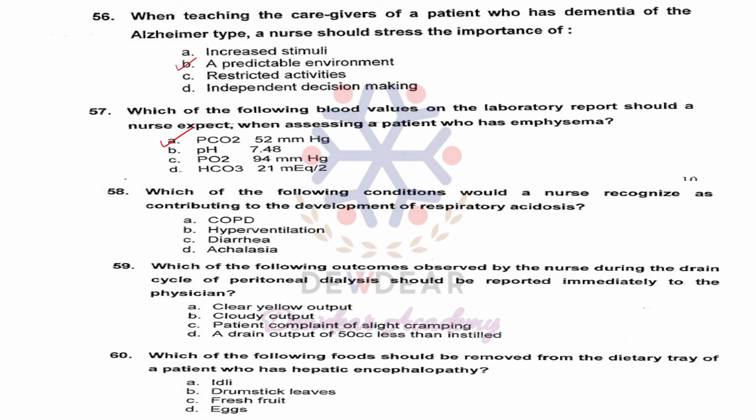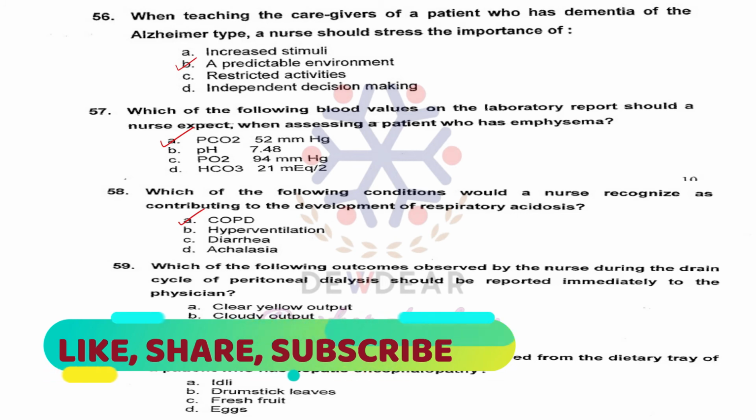Then question number 58. Which of the following conditions would a nurse recognize as contributing to the development of respiratory acidosis? Options are COPD, hyperventilation, diarrhea, achalasia. The correct answer is option A, COPD. It will be contributing to the development of respiratory acidosis.